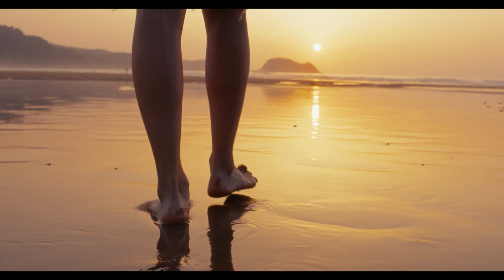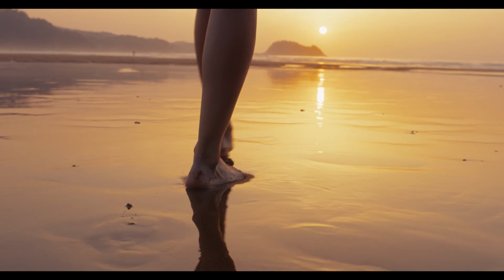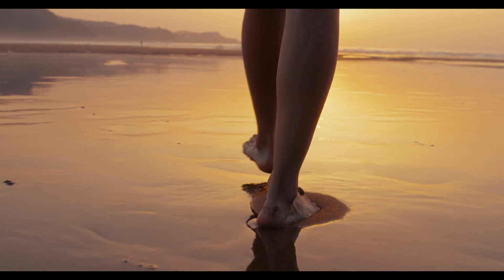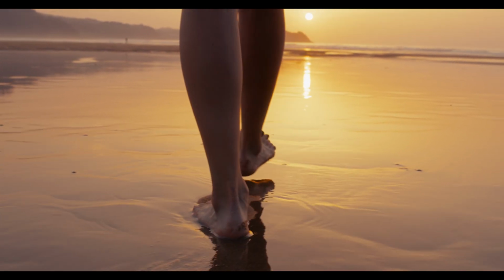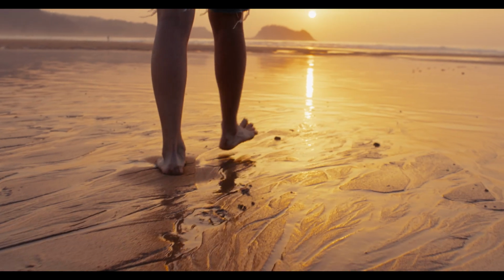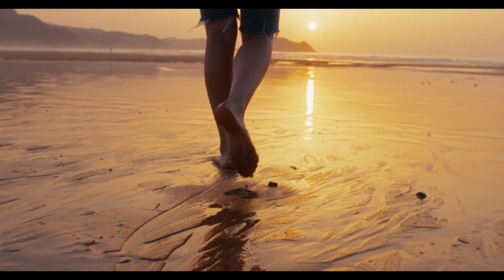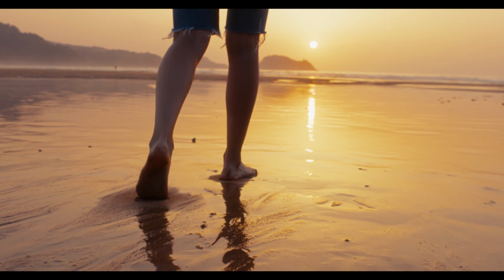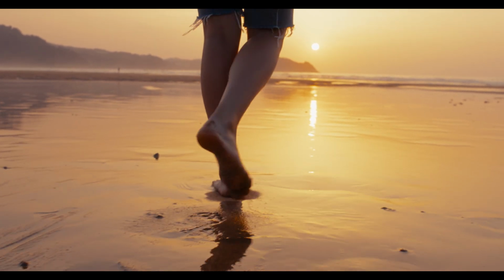And then finally, as you continue to walk, start to bring those hands together in front of you, just rubbing them together, noting the sensation of touch, noting what it might feel like to touch the fabric of your clothing.